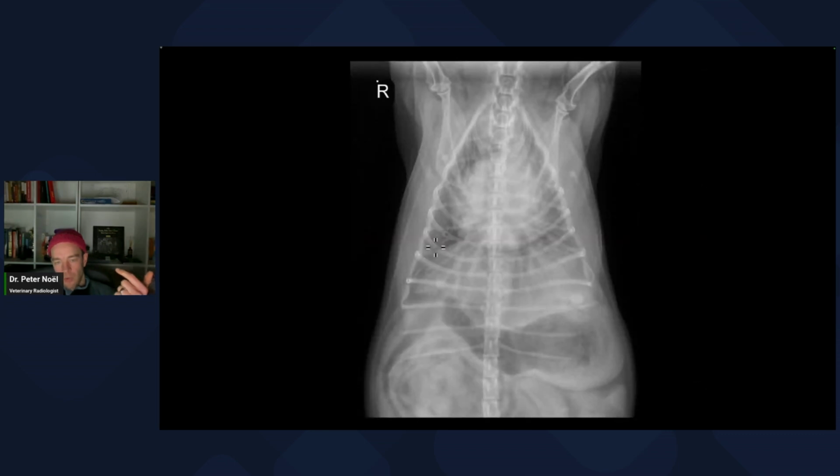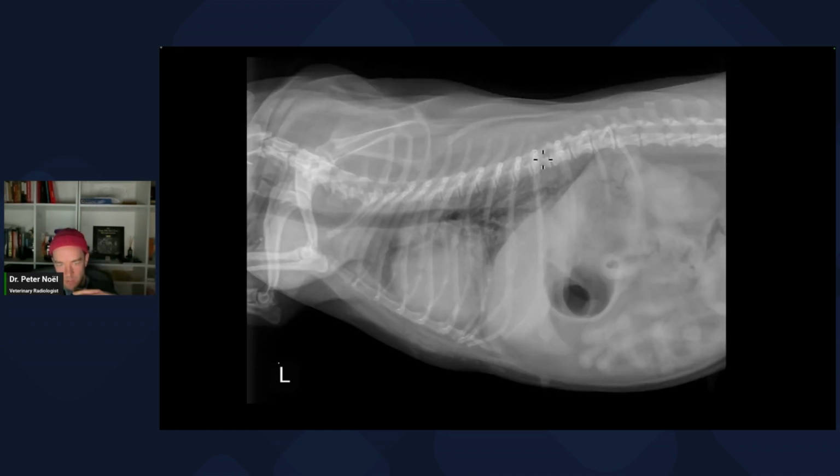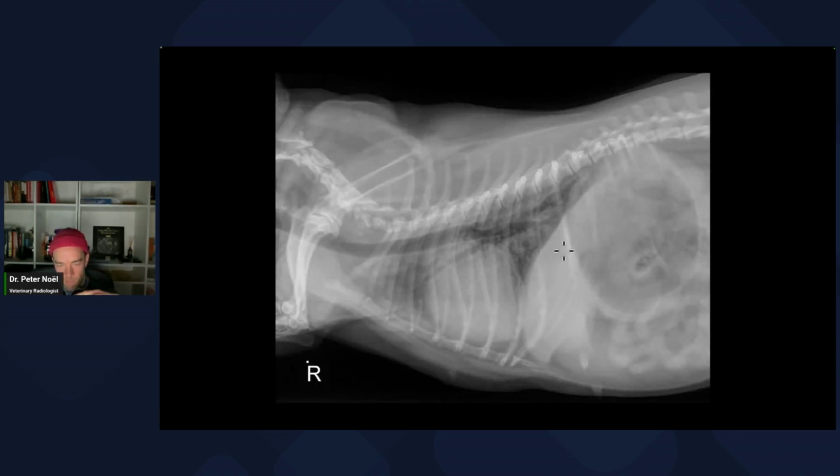I think on this view, you can't see it so well because we don't have as much gas to outline the opaque lung pattern. So I think there's a real subtle lung pattern, and you wouldn't be wrong to say that I don't see a lung pattern. So the feature that I wanted to show you on this test, which I've talked about on several episodes before, is right-sided cardiomegaly.